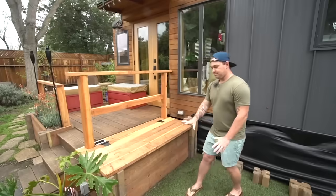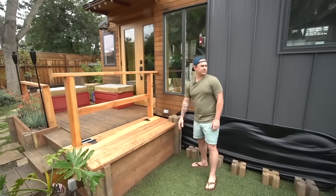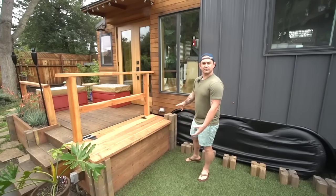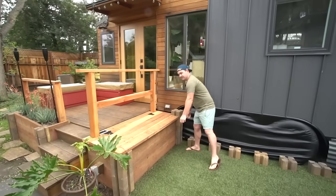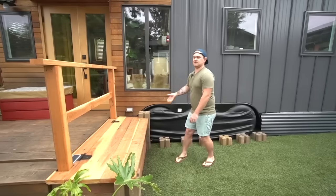Part of the plan for this was to use these concrete blocks that are usually used for making raised planter beds or gardens. The beautiful thing about this is when we want to move the house, these things can actually just lift off and unstack, and that makes this whole setup portable. With that folded up, the house can then move right out.